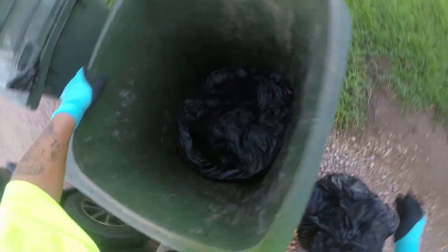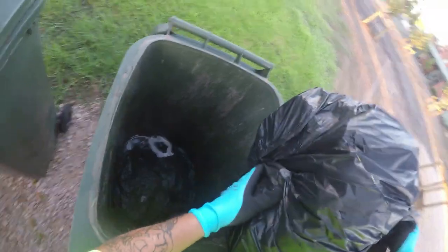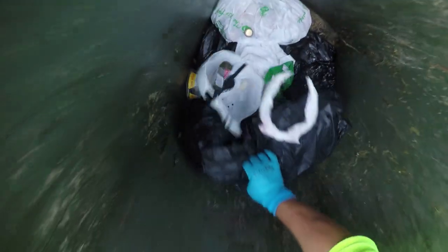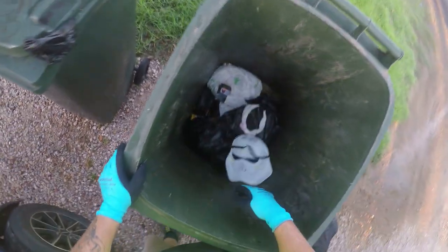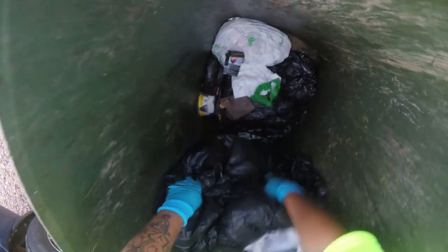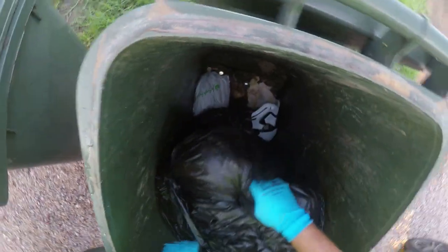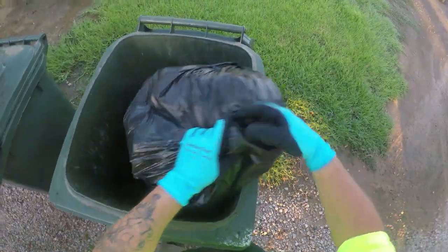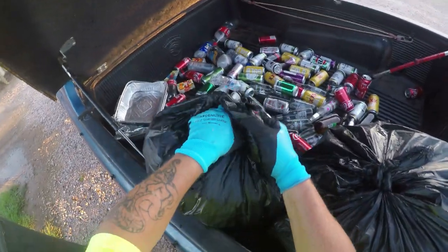Foody scraps. Foody scraps. Well, at least they're doing the right thing. Oops, that one can go through. Doing the right thing and putting all the good stuff up top. Star Wars. No use for it. Nothing in that one. Food scraps. What's in the white bag? Food. Food. Glorious food. What makes us all happy? Food. Get digging.